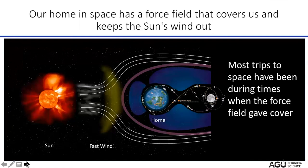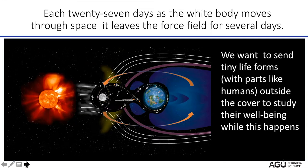Our home in space has a force field that covers us and keeps the sun's wind out. Most trips to space have been during times when the force field gave cover. However, each 27 days, as the white body moves through space, it leaves the force field for several days. We want to send the tiny life forms with their parts like humans outside the cover to move with the white body in the night sky to study the well-being of these tiny life forms when this happens.